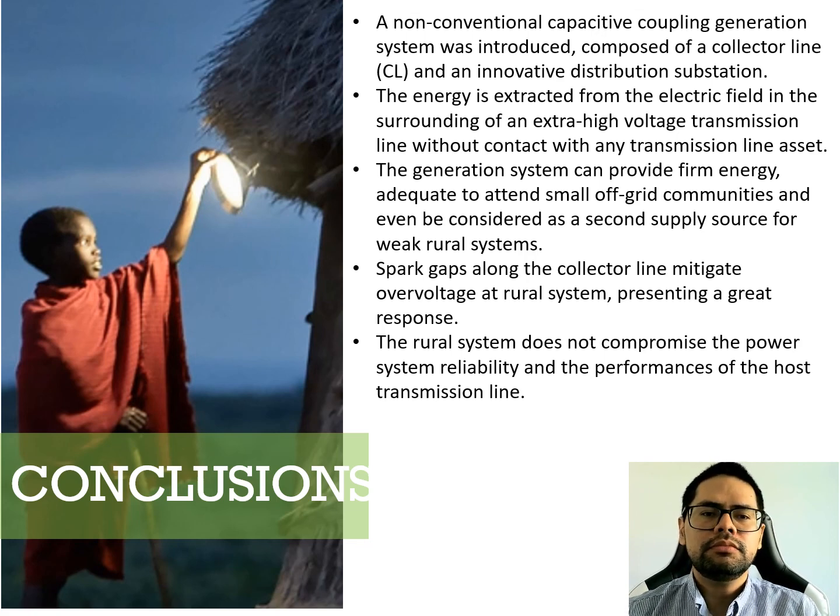Finally, the system was protected with spark gaps positioned along the collector line in order to mitigate the overvoltage transients, presenting a great response. The rural system does not compromise the power system reliability and the performance of the host transmission line.